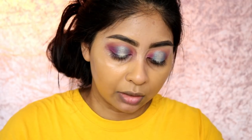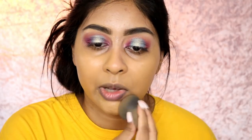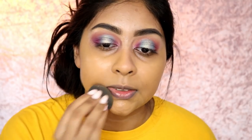Do you know, what I really love about a beauty blender is that it takes away the excess product that you don't need on your face, and just effortlessly blends it. If you don't have a beauty blender, you need one ASAP.